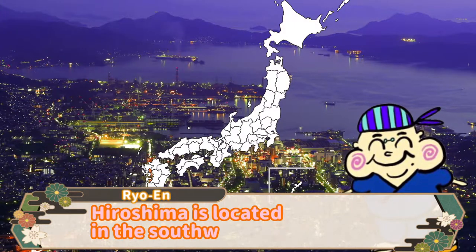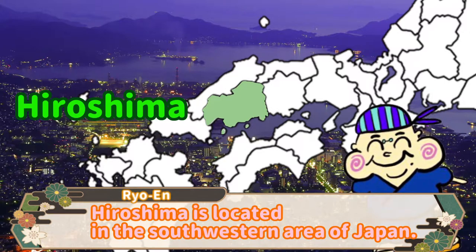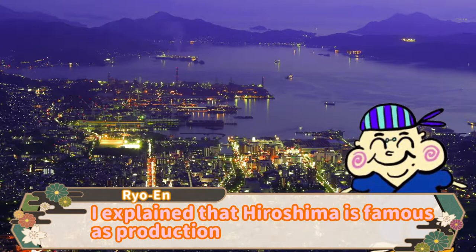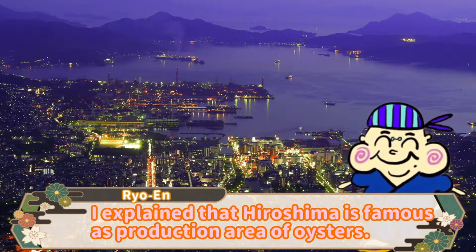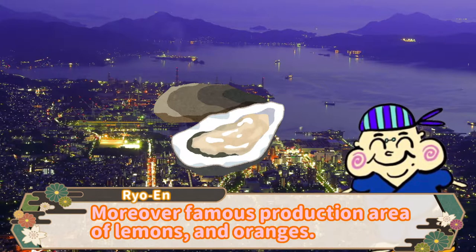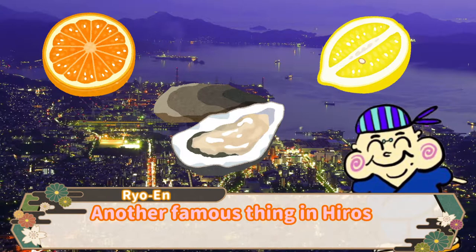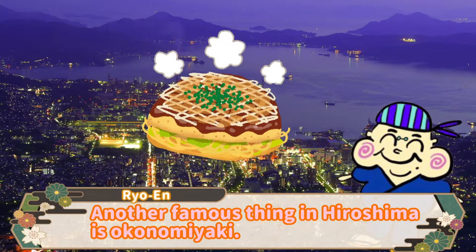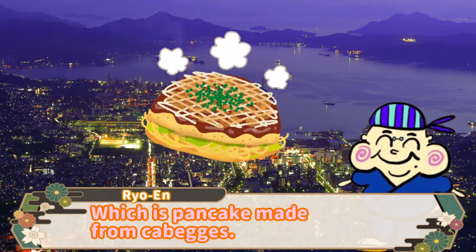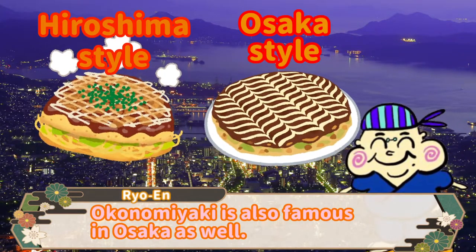Hiroshima is located in the southwestern area of Japan. I explained that Hiroshima is famous as a production area of oysters. Moreover, it is also a famous production area of lemons and oranges. Another famous thing in Hiroshima is okonomiyaki, which is a pancake made from cabbage. Okonomiyaki is also famous in Osaka as well.